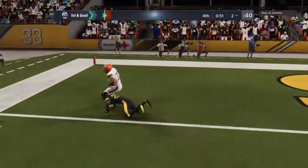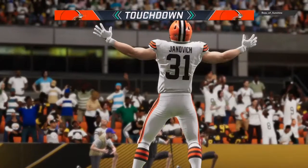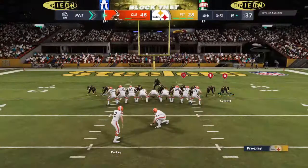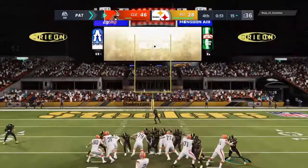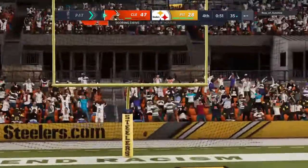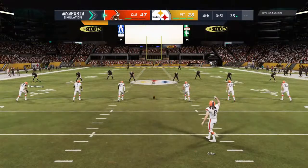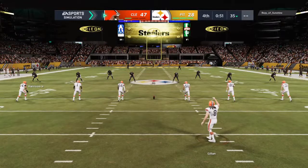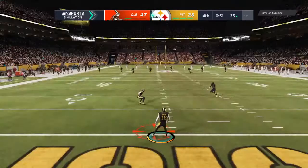His pass caught at the 4. And he is into the end zone. Touchdown, Cleveland. From 4 yards out. And the forced fumble defensively leads to 6 points for the Browns. Good. Parkey with the extra point. And that will make this a 19-point game. Set now to kick this one away, and off it goes.